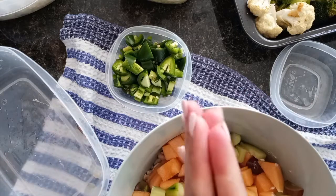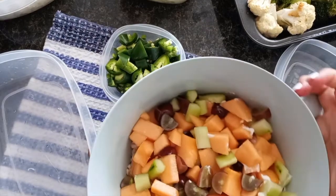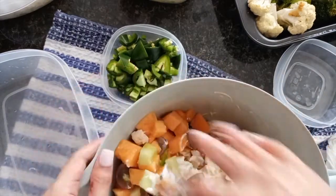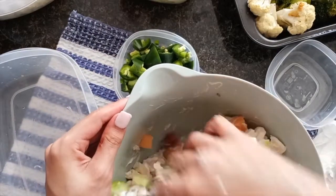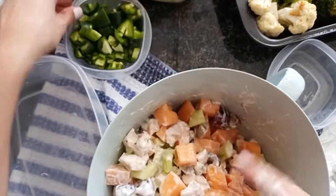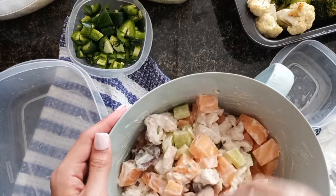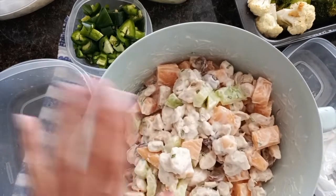Okay. Now I'm probably going to have to use my hands. I'm going to wash my hands just to make sure I don't have any jalapeno on here. Okay. All right. Let's check this out. And the directions said to just mix in lightly. So that's what I'm trying to do. Just trying to get all the chicken nice and mixed. Okay, all right. Now we are just going to refrigerate this.